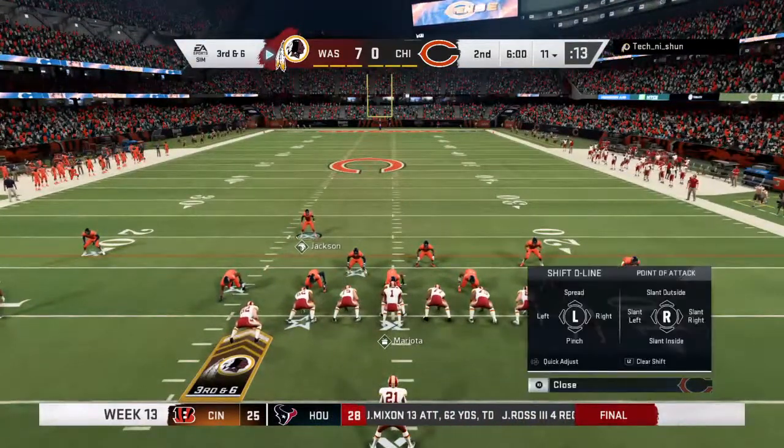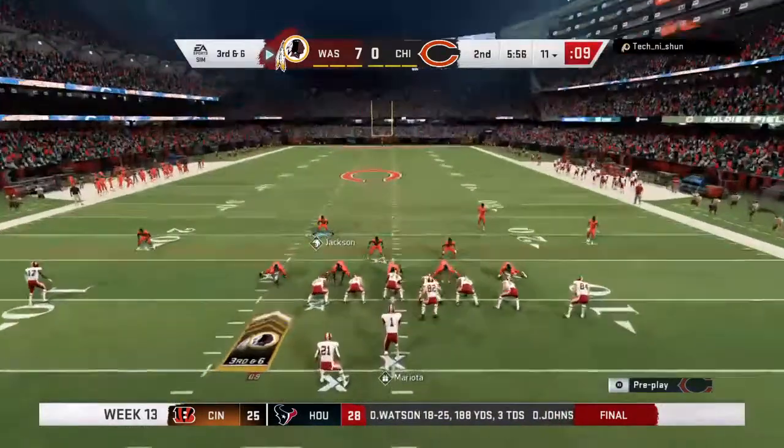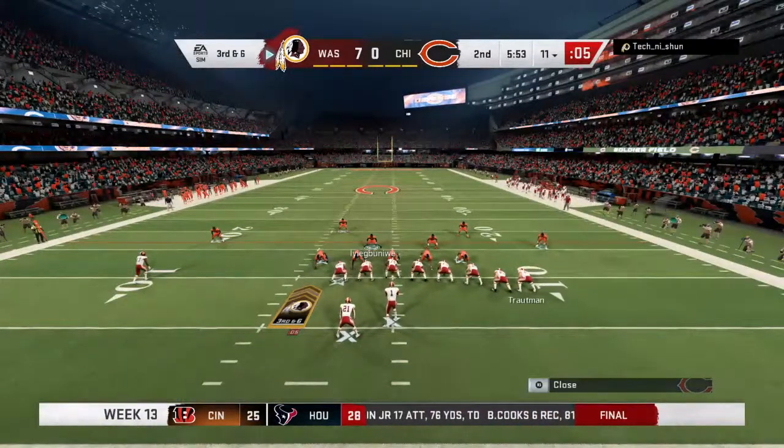Watch safety creeping. Safety's up, team. Three. Check.